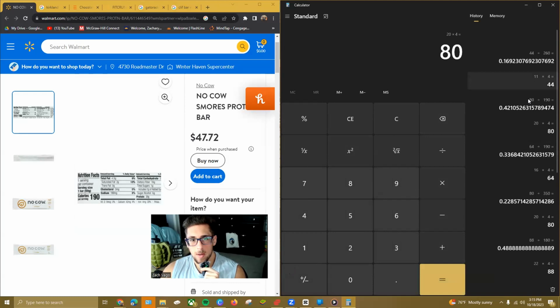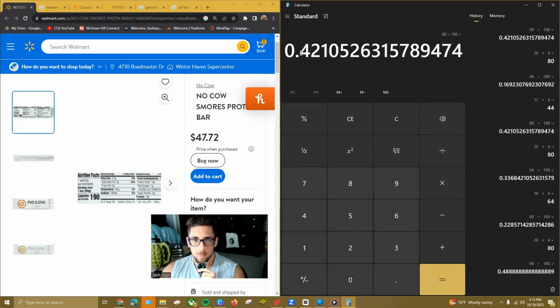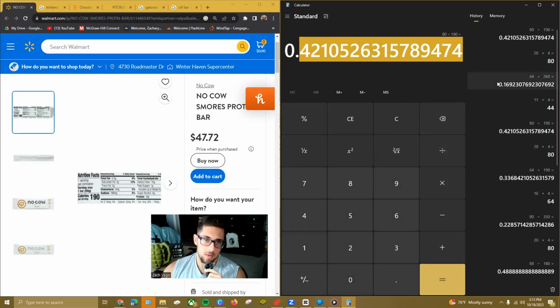So what we're going to do is 20 times 4, 80 calories of the 190 comes from protein. So you take the 20 grams of protein, times 4 is 80, divided by 190. So 80 divided by 190, 42% of calories comes from protein.